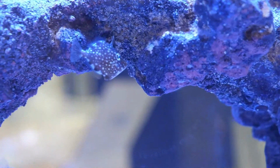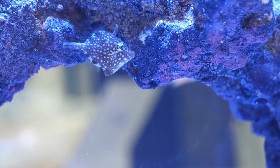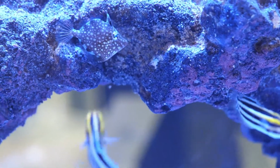So we got him in like the day before. Oh, there he is. He's so cool. Lots of spots and he's just kind of cruising around. It's pretty neat because their little fins are clear, but they're moving so fast. And it almost is as if he blends into the rock.